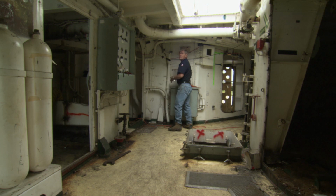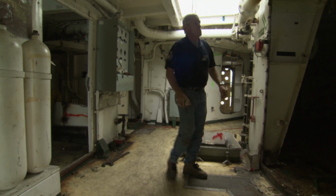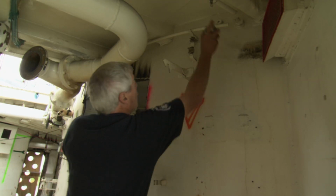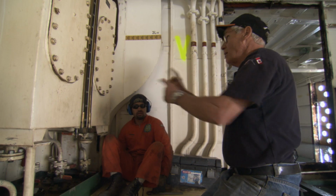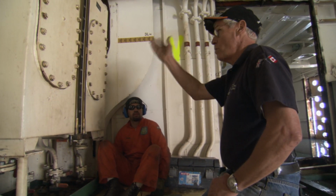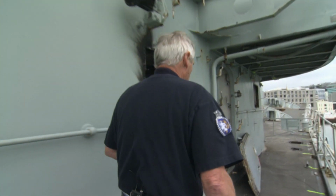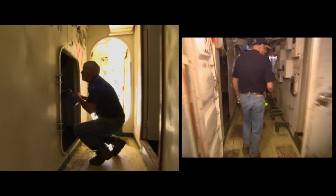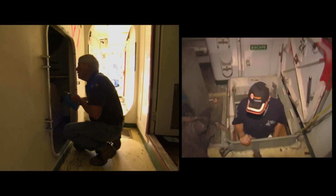Retired RCMP explosives expert Roy Gabriel has sunk more ships than most navies. Gabriel has overseen the demolition of a half-dozen Artificial Reef Society projects. Well, we've got to get this tank out of here. It's either that or open it up and clean it out, and that takes too long. Getting a vessel to the bottom quickly and upright is a technical challenge. It takes experience and lots of explosives.